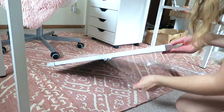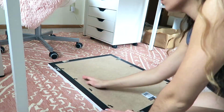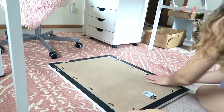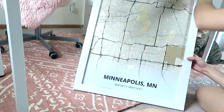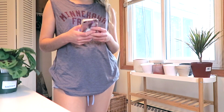I have an hour and 45 minutes left of this challenge. I totally think it's doable. I just have to find homes for all these plants, put up the poster, and then clean up and see what happens. Here goes nothing. Oh my god, it looks so good! I love it.